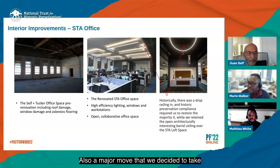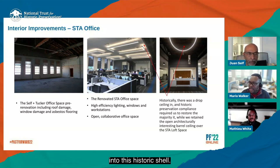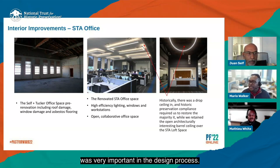Also, a major move that we decided to take was to incorporate contemporary office design into this historic shell. It was strategically done that way so we can view the future and what the space could be used for, but also have a sense of where it came from. Having those two juxtaposed to each other was very important in the design process.